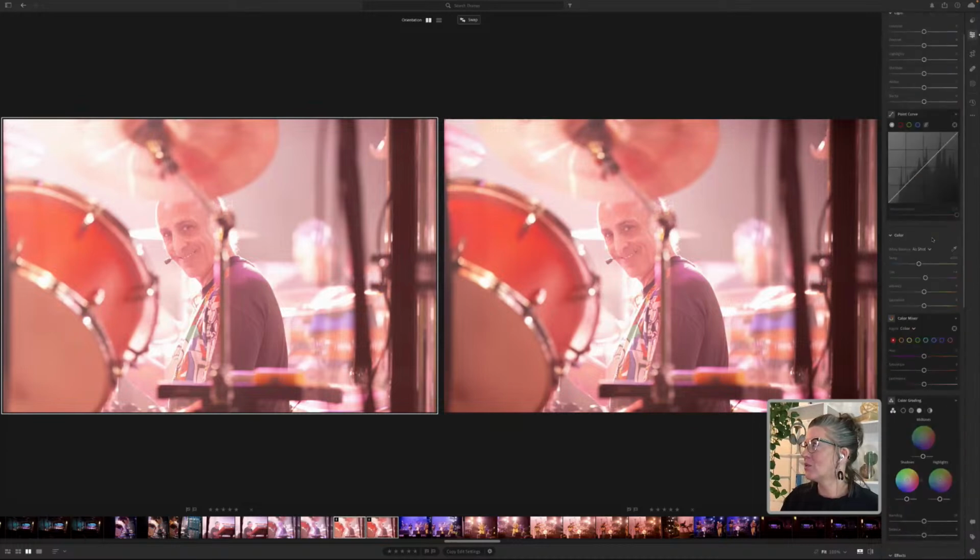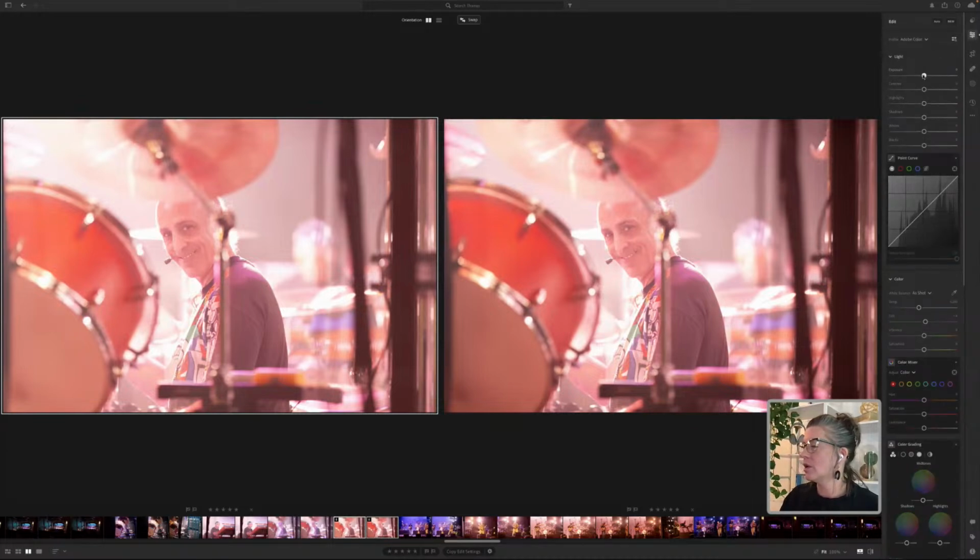So the first thing that I want to do is, again, get the exposure correct a little bit more, bring in these highlights a little bit more. There you go. And then I want to just get a little contrast going. You can see here in my highlights that I don't really have black, because you can see in my histogram right there, it has gone up.